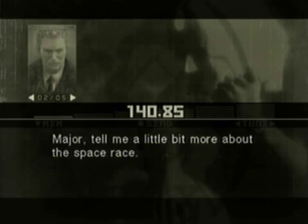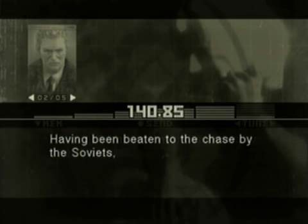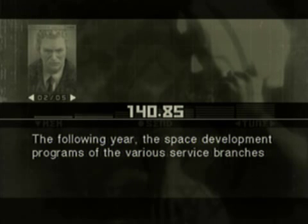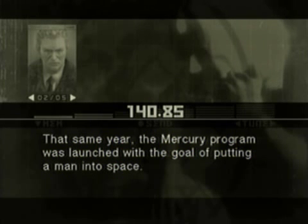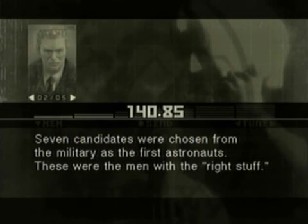Major, tell me a little bit more about the space race. In 1957, the Soviet Union succeeded in launching their first artificial satellite, Sputnik, into orbit. Having been beaten to the chase by the Soviets, the US government accelerated its own space program in an effort to catch up. The following year, the space development programs of the various service branches were united to form the National Aeronautics and Space Administration, or NASA. That same year, the Mercury program was launched with the goal of putting a man into space. 7 candidates were chosen from the military as the first astronauts. These were the men with the right stuff.